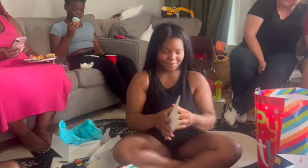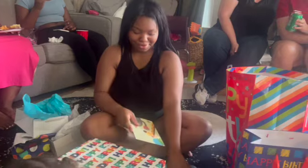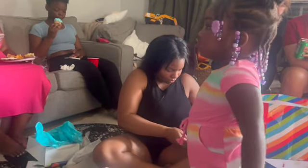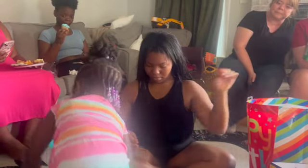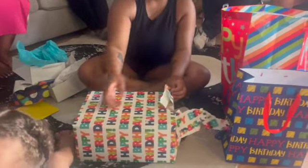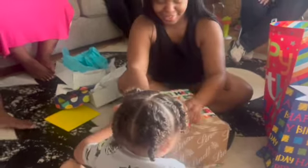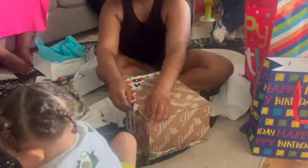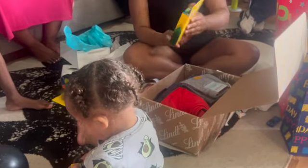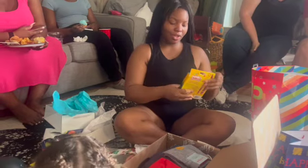I think this is from my mom. Oh, yeah, thank you. Aunt Lee, Leanne, and Robert. Say thank you. I'm gonna keep the cards. I still have this other birthday card. What are you doing with it? Kyson. You gonna open the box? Wait a second. Yeah, but he loves drawing. I like him coloring.